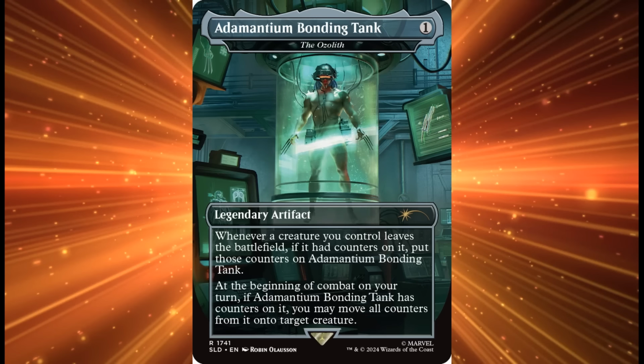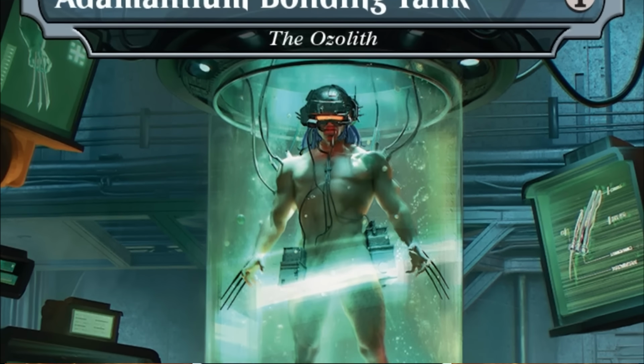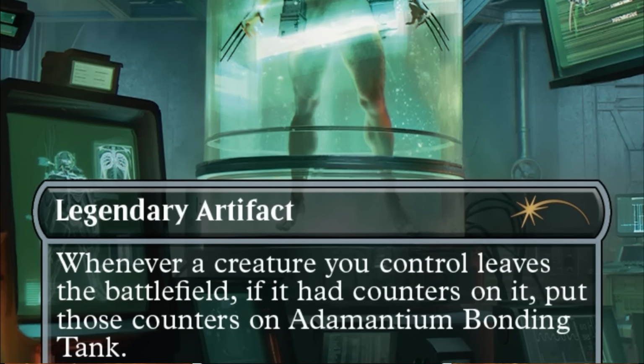The last card in the secret lair for Wolverine is the Adamantium Bonding Tank, or the Ozolith, a single casting cost card that, I gotta be honest, it may not be the best fit for this set, but you know what? It's a valuable card that players need.